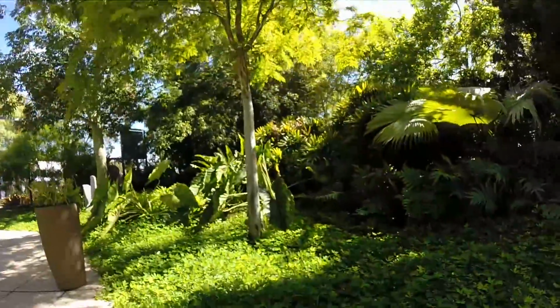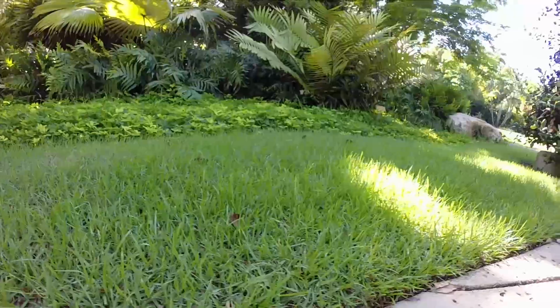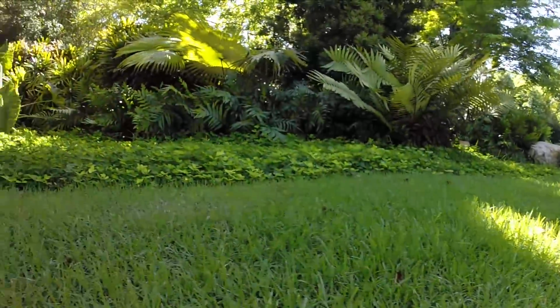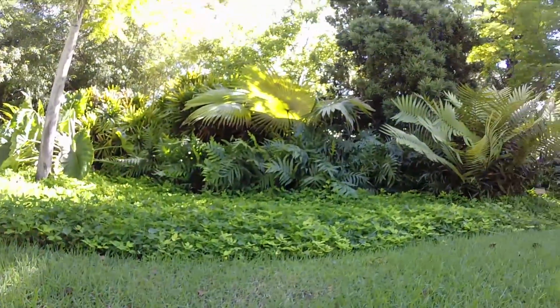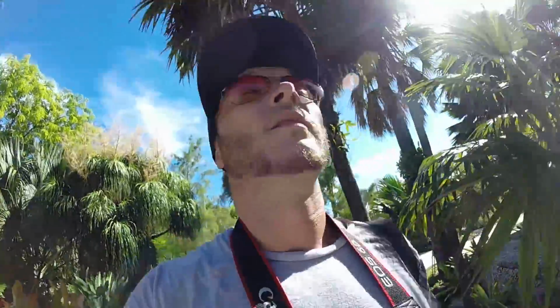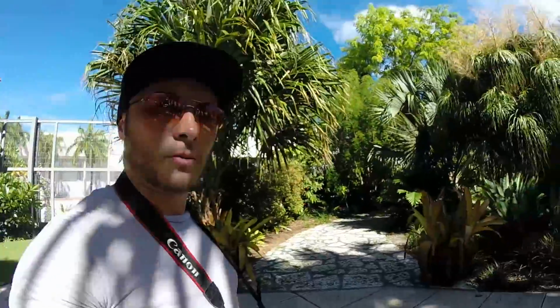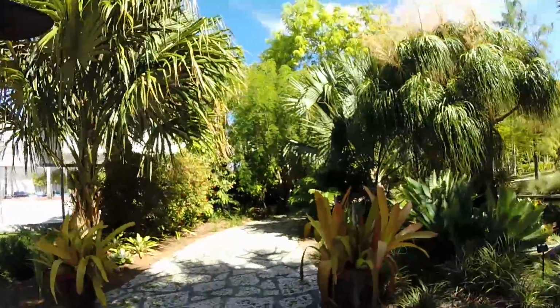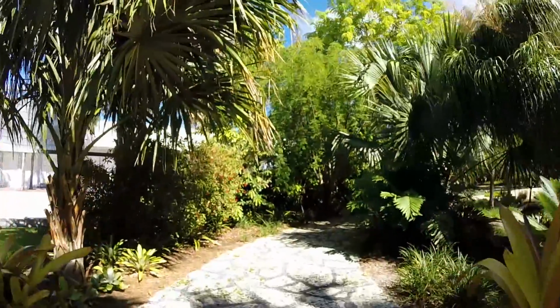Okay, and almost done with our tour. Last final references of the grass and the combination of little flowers here. I'm gonna take some footage and wrap it up. Something cool here, those guys, you can put them at the entrance to your house. Nice pots, nice pavement. It goes all the way inside. Pretty cool stuff, huh?